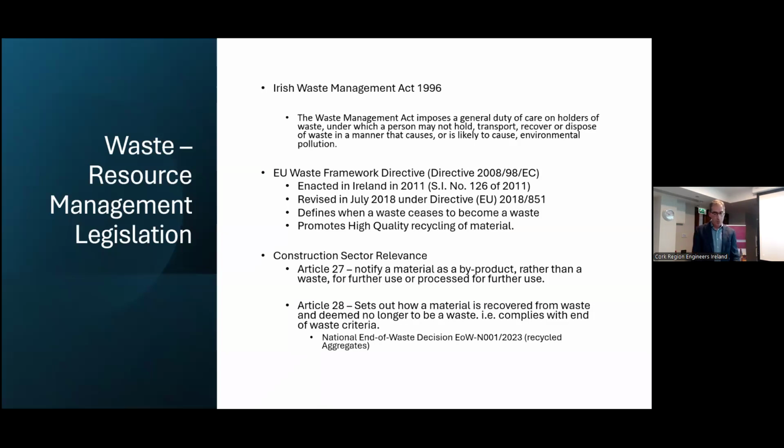Now, after the decision to demolish was made at planning stage, we looked at the demolition stage at the reuse of the materials. So just a quick brief review of the legislation. You've got the Irish Waste Management Act, which basically sets out how waste is processed, and that's an interesting statement that I pulled out. The Waste Management Act imposes a general duty of care on holders of waste, under which a person may not hold, transport, recover, or dispose of waste in a manner that causes or is likely to cause environmental pollution. So I suppose if you have that in your mind at the start, it's probably not a bad starting point.